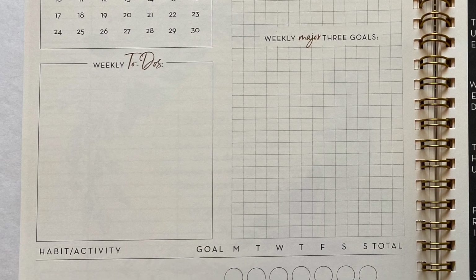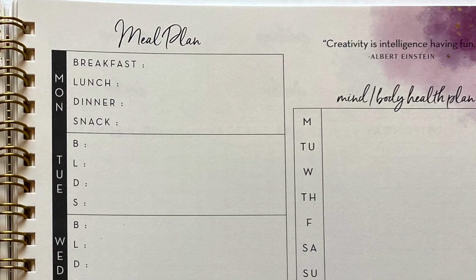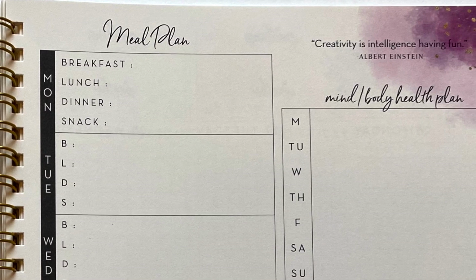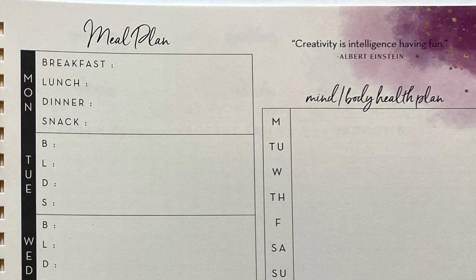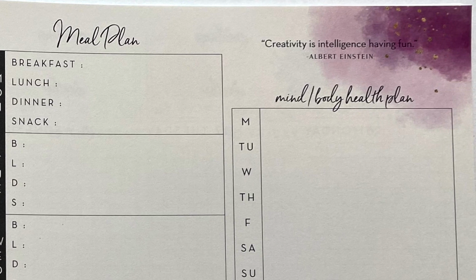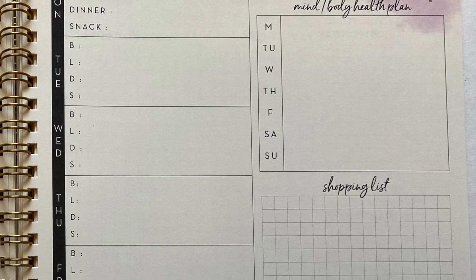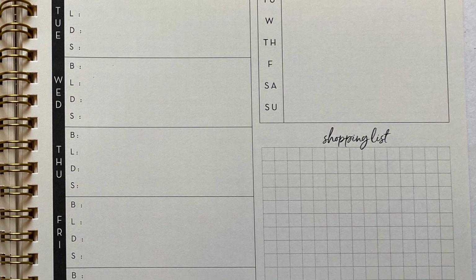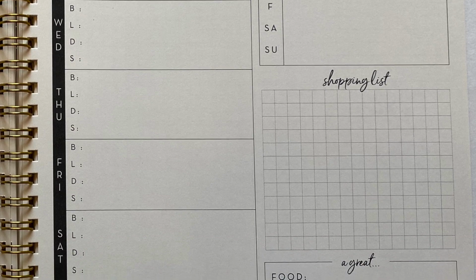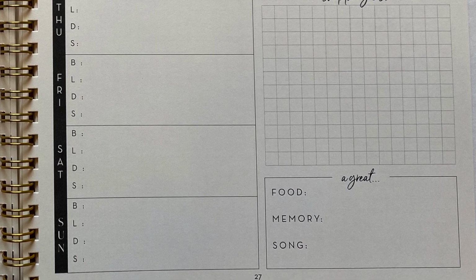You get the weekly to-do list, the 3 major goals, and "This week I want to feel." You get a habit and an activity tracker, which I love. You get a meal plan if that's something you want to write down. You also get a quote, and they vary throughout. This one is from Albert Einstein, and the following week we've got Pablo Picasso. There's a mind, body, and health plan, so maybe your fitness or reflective journaling could go there. A shopping list and a great food, memory, and song. So that's a reflective overview of the week.